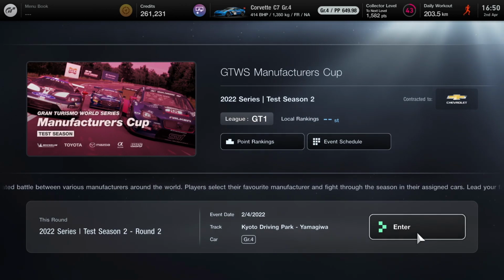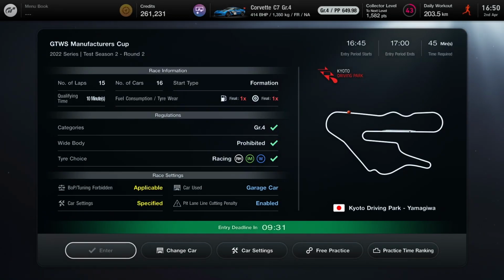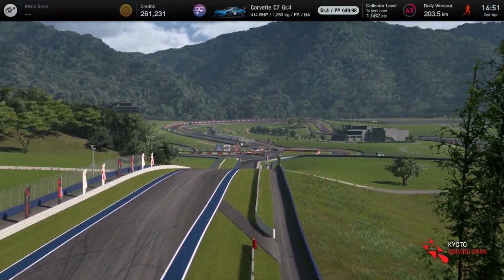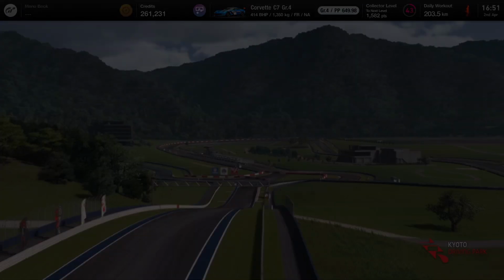Unfortunately I missed round 1, as I can't really do all the races because they're constantly changing the days and time slots. But regardless, round 2 is around Kyoto Driving Park Yamagiba. Beautiful circuit, personally I really like it. Maybe not so fast around it, but I just like the layout, very fun circuit.